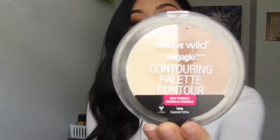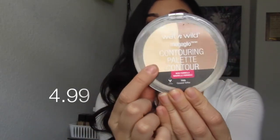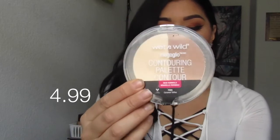Okay, and this one is actually a contouring palette. I heard a few good reviews about this. I thought, why not? Wet n Wild is one of the cheapest products in the drugstore. And this was Wet n Wild's Mega Glow contouring palette. I just didn't feel it, you guys. I actually got it for that banana color because everyone said that color was so pretty for under your eyes. But it just didn't do it for me.